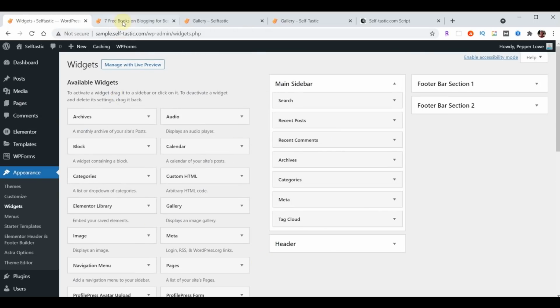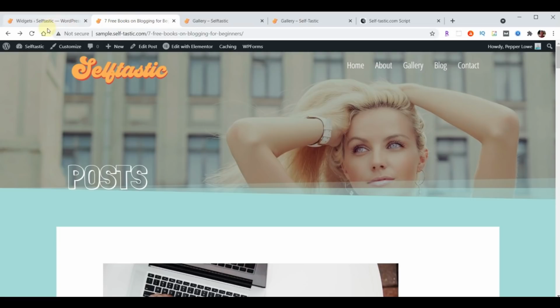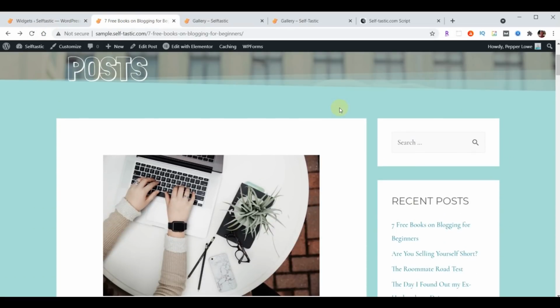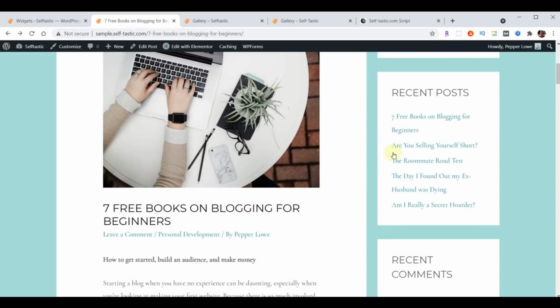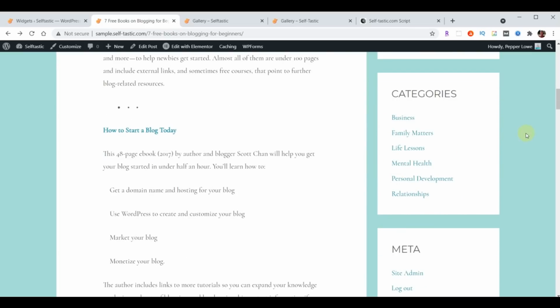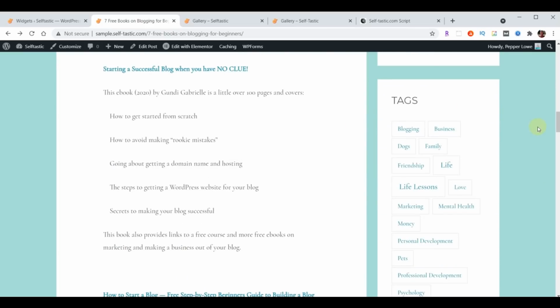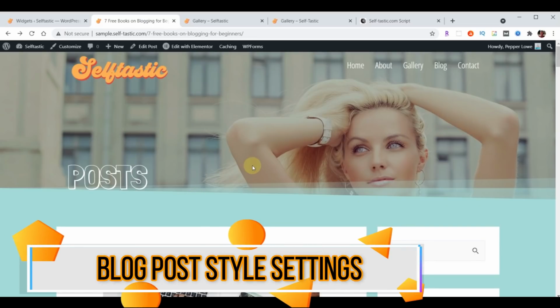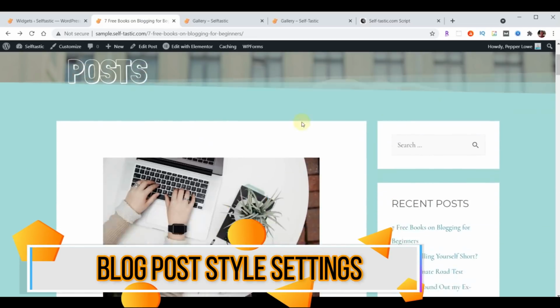So now if we come back over to our post and we hit reload, you can see the sidebar has been added. We have a search box, we have recent posts, comments, archives, categories, meta options, and a tag cloud.